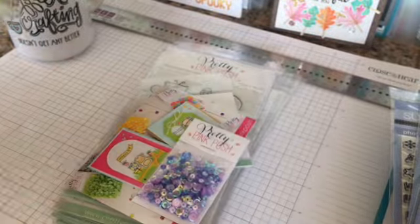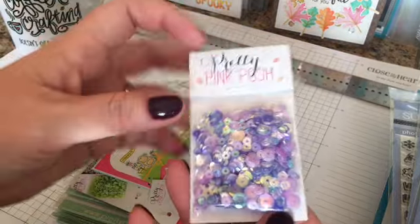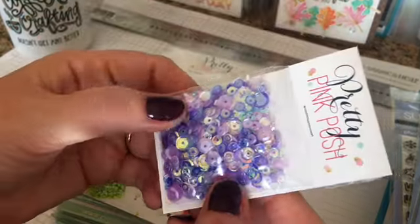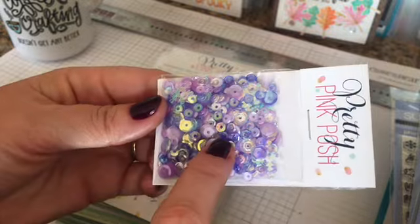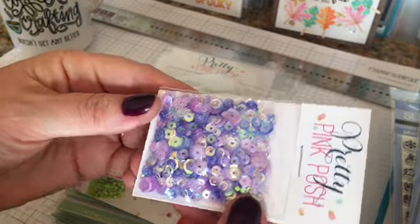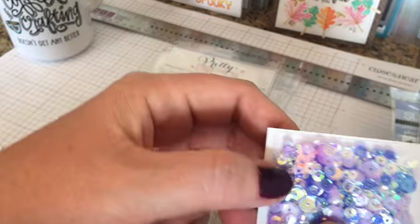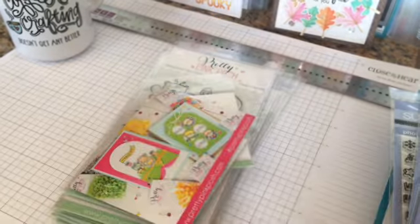It's just gorgeous. This one is Winter Sparkle Mix, and it might be Blue Lagoon, but if not, it's another kind of, it's almost a periwinkle. It's kind of an iridescent blue with lavender and some snowflakes. It's just gorgeous.